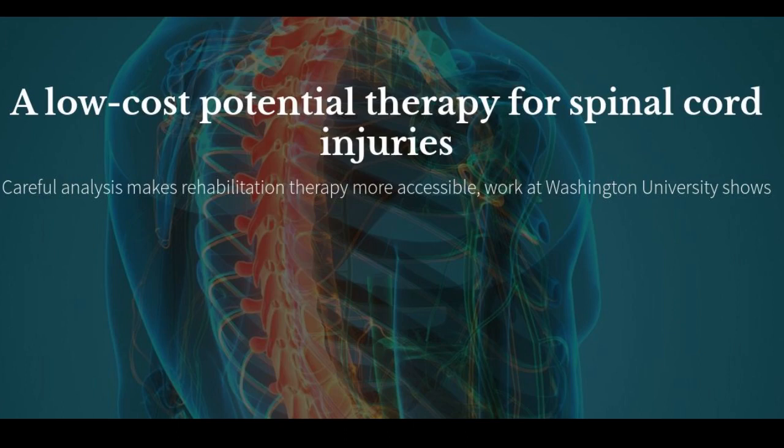A person with a complete spinal cord injury may benefit from a spinal cord stimulator, but cost, safety, and patient willingness to undergo surgery are among the barriers to treatment.